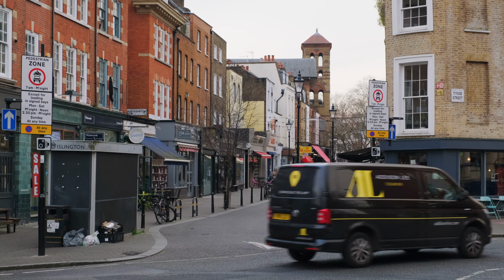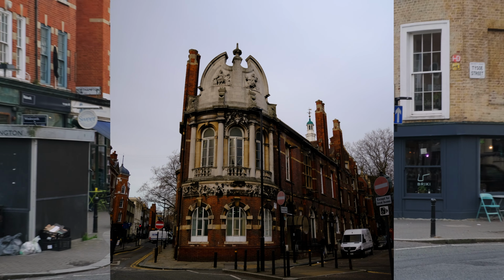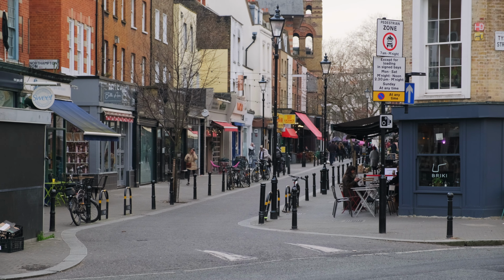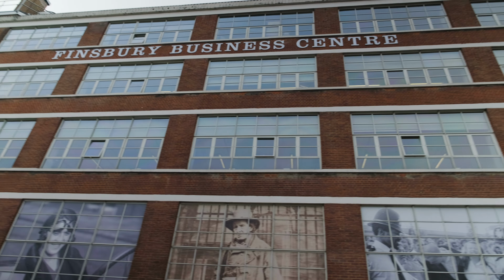I was literally attacked by this fellow thing. So I showed you a little bit of the Exmouth Market. Used to go there a lot. It's been a while. Now heading towards Clerkenwell.